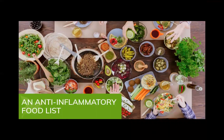Okay, let's talk about, well, you told me what not to eat. What can I eat? Okay, so when we're talking about fruits and vegetables, you definitely want to get fresh or frozen. If you're going to eat vegetables, the best way to eat them is raw or steamed.